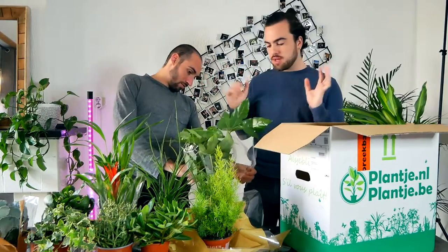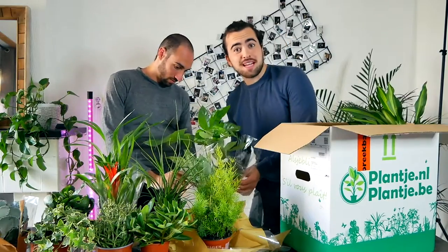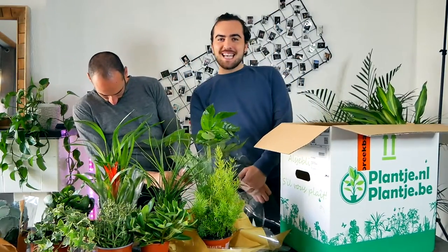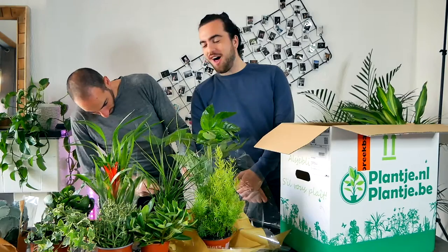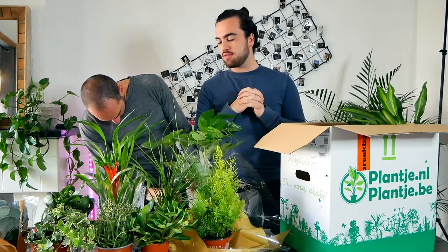Oh, it's actually open when you unpack it. We need to buy a lot more pots. We need to go pot shopping now. Maybe our next thing will be a pot haul of the pots that we are gonna get for all these little ones, because actually we don't have a lot of small pots.